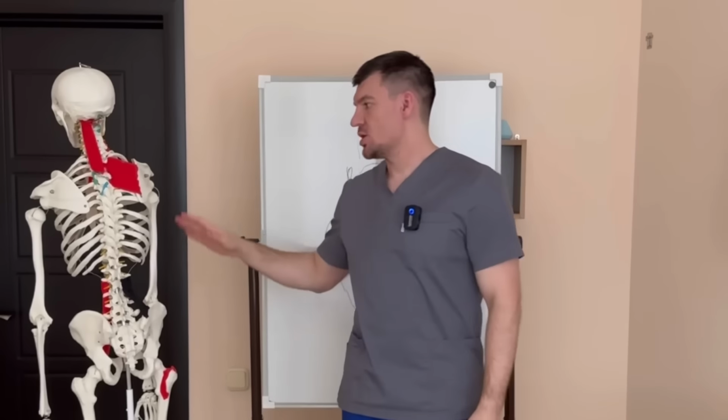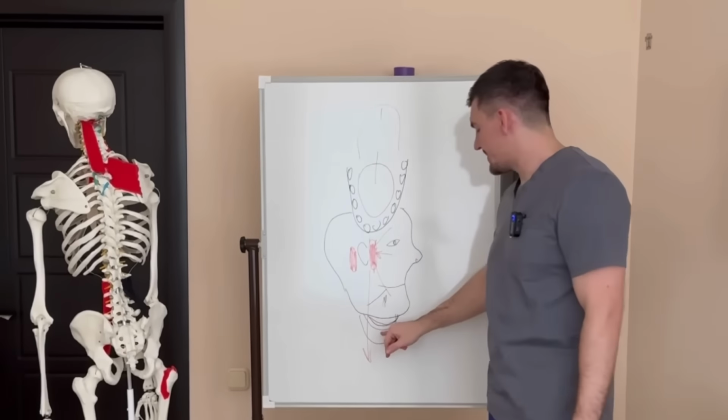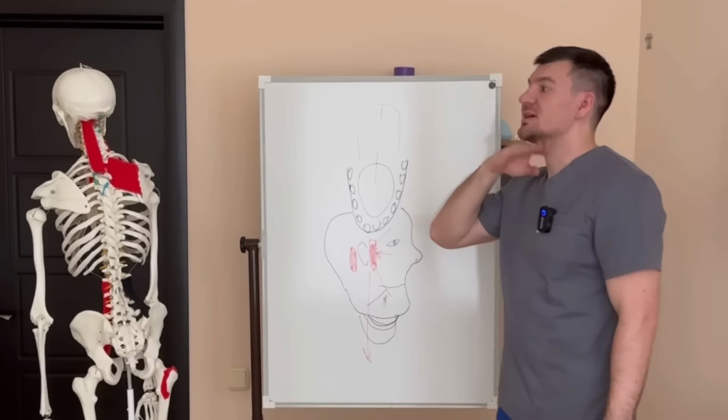And so, friends, the first part in which we eliminate the violation of lymph circulation is over. Now the second part, the most interesting: how to tighten these muscles, the muscles of the mouth, the diaphragm.